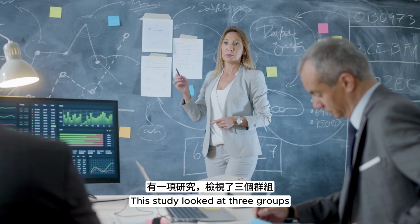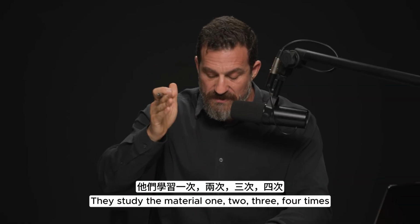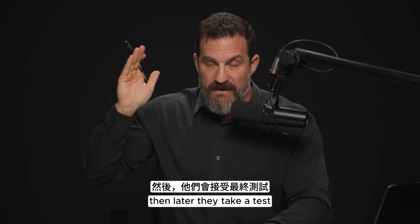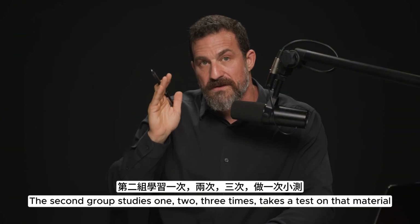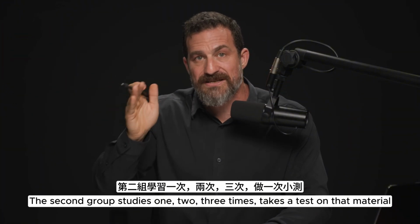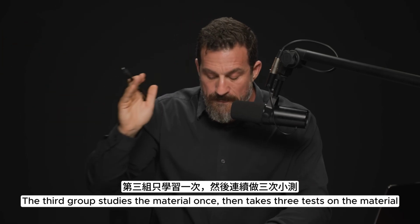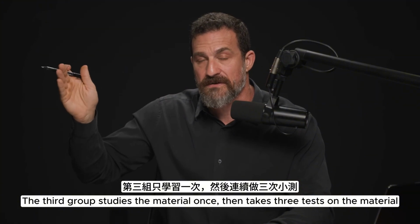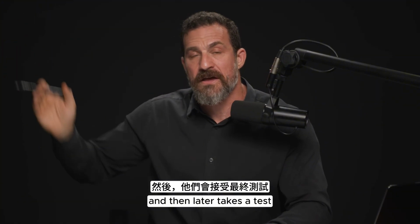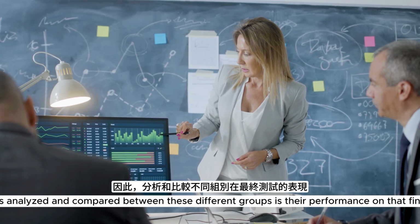This study looked at 3 groups. One group studies 4 times. They study the material 1, 2, 3, 4 times. Then later, they take a test. The second group studies 1, 2, 3 times, takes a test on that material, and then later takes a test. The third group studies the material once, then takes 3 tests on the material, and then later takes a test. So what's analyzed and compared between these different groups is their performance on that final test.